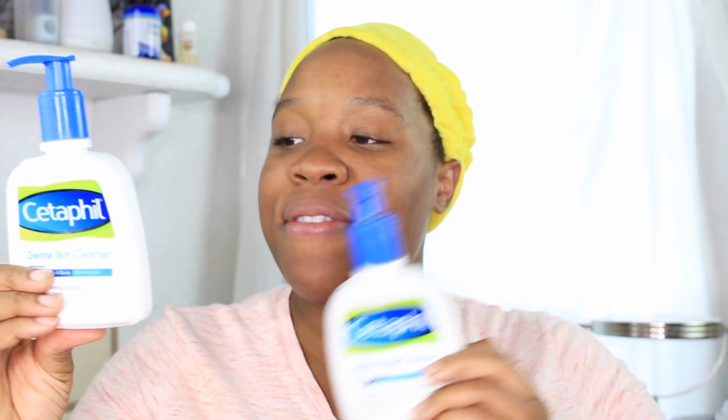Now, Cetaphil's gentle cleanser will run you about $6.50. The cheapest I've seen it for is $6.30 plus tax. So all in all, it's going to run you $7 and some change. And then Cetaphil's daily facial cleanser is always a little cheaper. The cheapest I've seen it for is $6, and the most I've seen it for is $6.50.